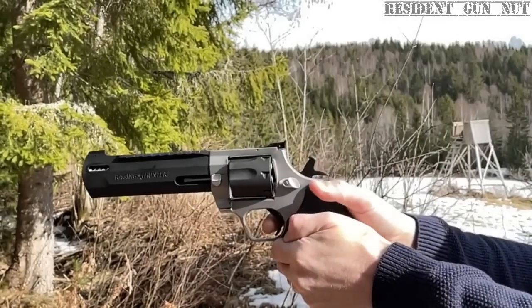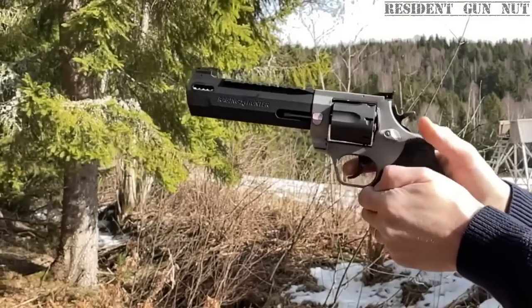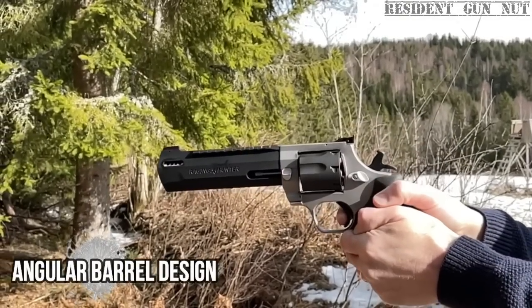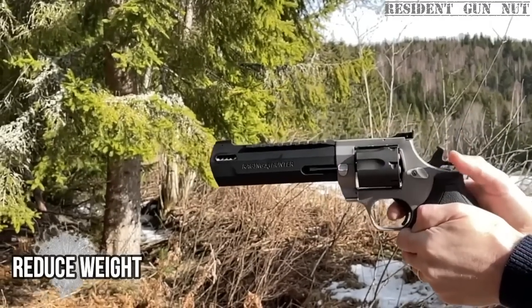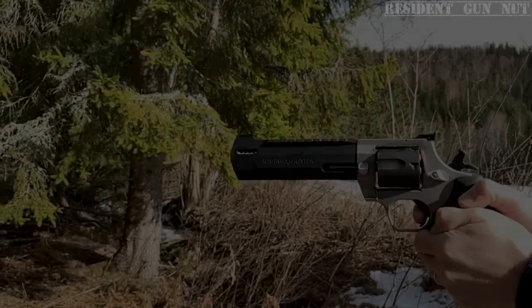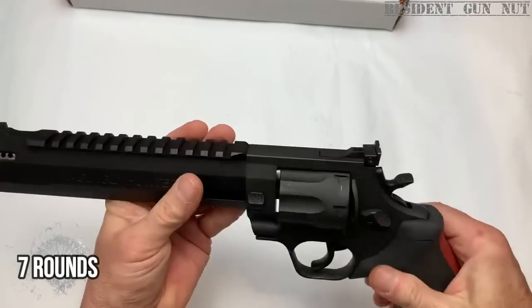Available in several chamberings including 500 Smith & Wesson Magnum, 460 Smith & Wesson Magnum, etc., the Raging Hunter uses an angular barrel design with a full shroud and accessory rail that still manages to reduce its overall weight while its factory-tuned ported barrel and gas expansion chamber minimize muzzle flip. The 357 Magnum variant has a capacity of 7 rounds.